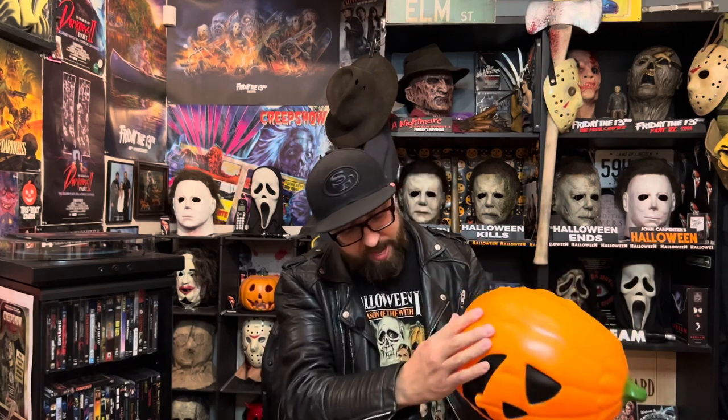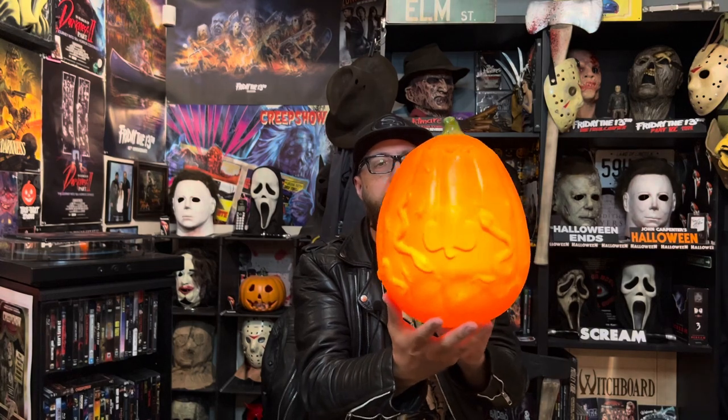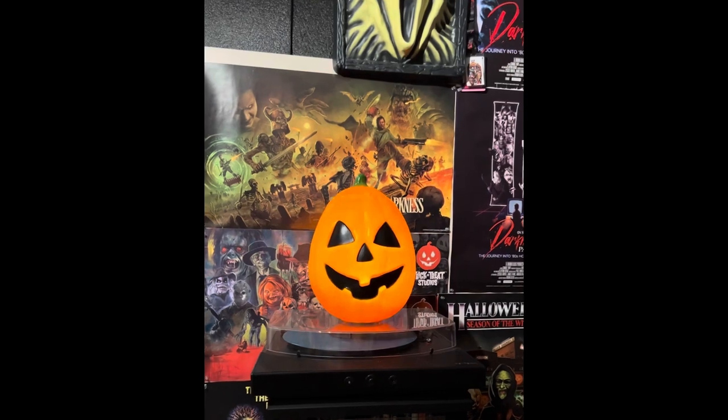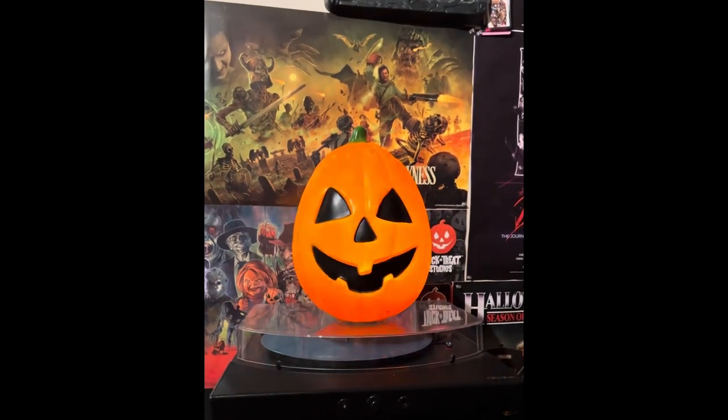So there's two modes, there's steady on. There it is. And as you can see, the snakes, spiders, and the shamrock on the back, looking exactly like the mask up front. And we have the blinking with the music. Let's check it out.